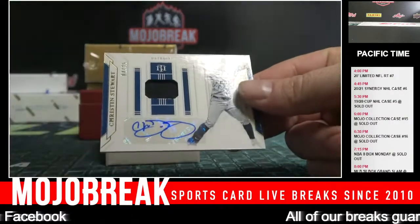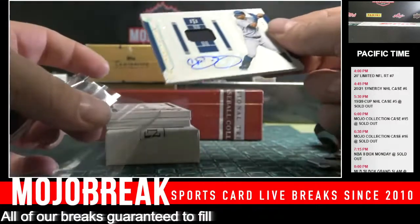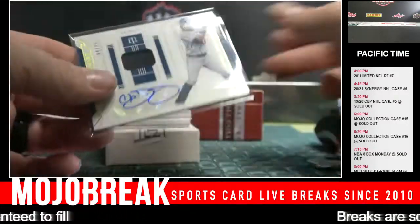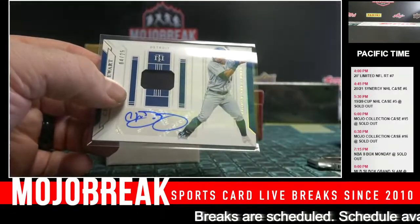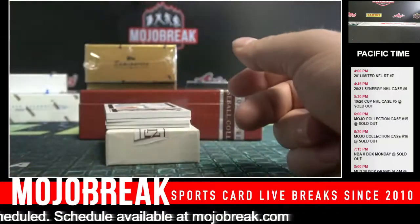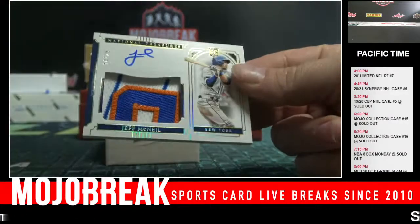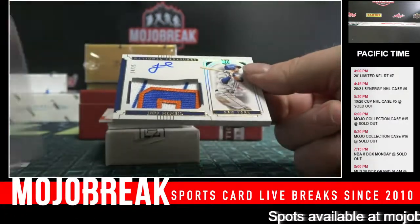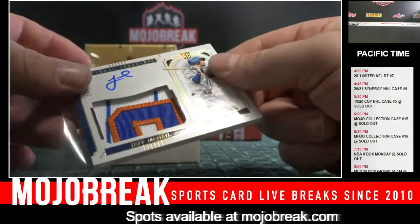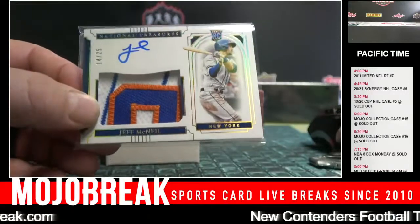4 out of 25 patch auto for the Tigers. Kristen Stewart. 14 out of 25. Check out my patch. That's dope. Rookie patch auto Jeff McNeil for the Mets.